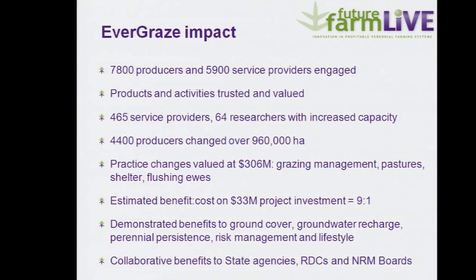We've had a huge number of people engaged. Both producers and service providers value our products. We've just done an online survey, and over the years we've also collected data on all of our activities, and in particular talked to our regional groups, those that have been close to the project. People value EverGraze products particularly because they're systems focused. They can relate to them. They're regionally relevant, and they're independent, and they've had input from farmers as well as scientists. That's the kind of feedback that we've had.